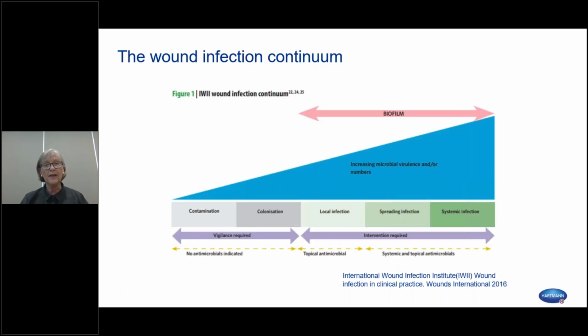This is the wound infection continuum discussed in this booklet that I've mentioned. It demonstrates the stages the wound progresses through if the bacteria is allowed to take hold. And as you can see from this diagram, no antimicrobials are indicated until the wound starts to demonstrate signs of local infection. Then it recommends topical antimicrobials. As the deterioration extends into spreading infection, this is when systemic antibiotics and antimicrobials work together to control the infection.